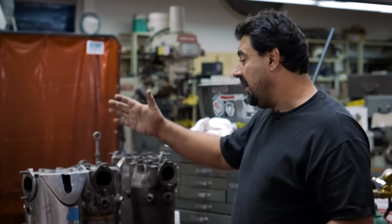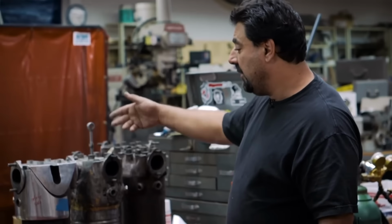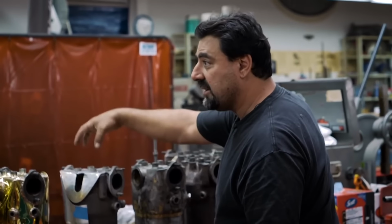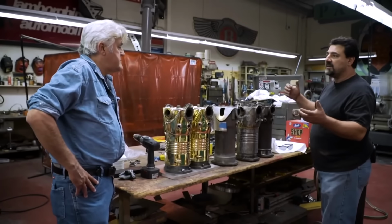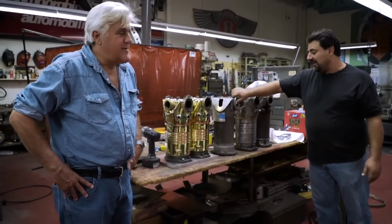The hardest part really is the preparation of them, because cutting the sheet metal off the original cylinders, we've got to be careful not to cut into the original cast iron. We've got to save all these threaded areas in the valve. So it's not something you can just bust into. You're not going to do this during a pit stop, okay? Just forget that. It's going to take a little while. All right.